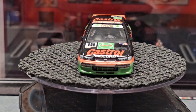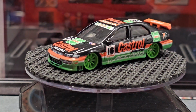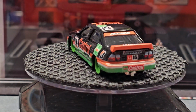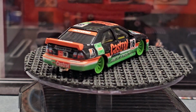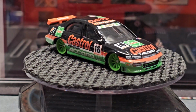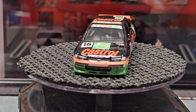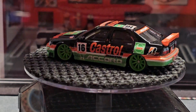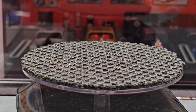They did a better job, not 100%, but definitely a better job of getting these tires out a little further. The last one, I thought they did horrible, and it looked like it had too small of tires on it. Still would like to see them come out a little further. But it's cool, the Castrol. It's cool to have a racing version. I love racing versions of cars.